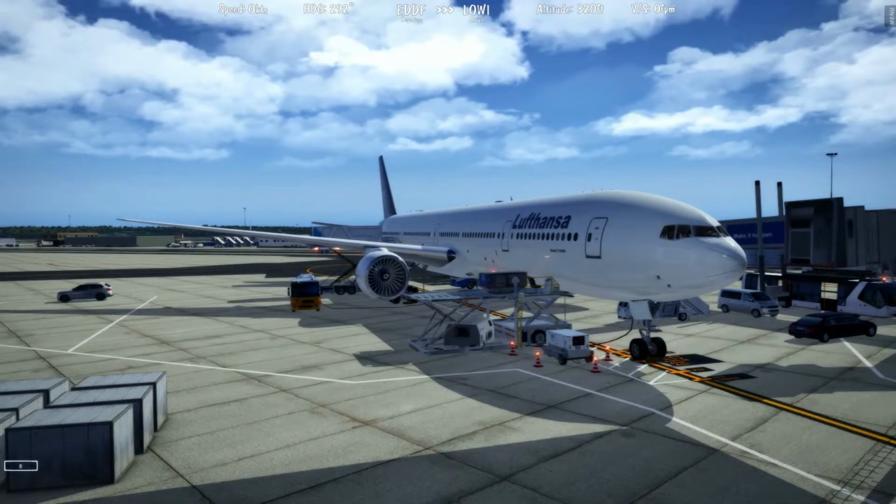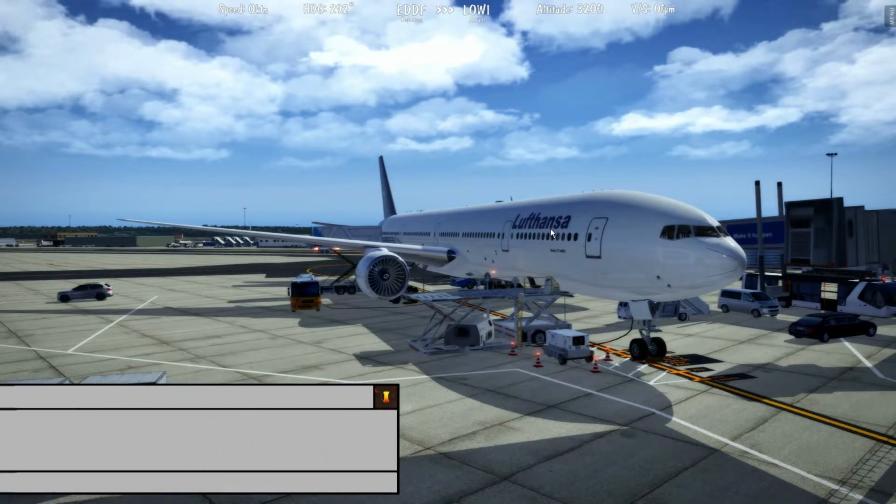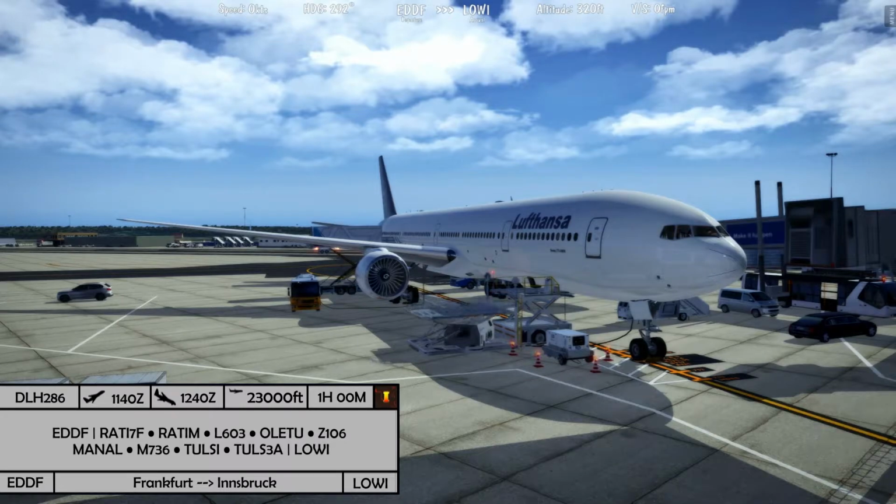Anyways, back to this. We're back with a 777 flight, and we are flying from Frankfurt to Innsbruck, and we are Lufthansa 286. Cruising altitude is flight level 230. We have 12.4 tons of fuel and about 31.7 tons of weight. So the flight time is about 1 hour, and that should be it.